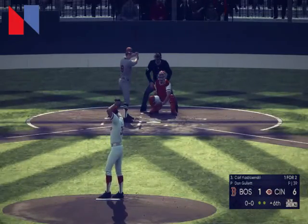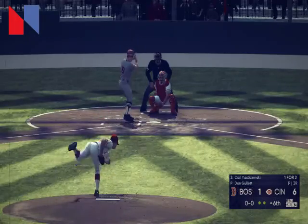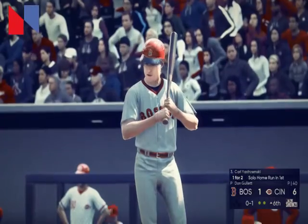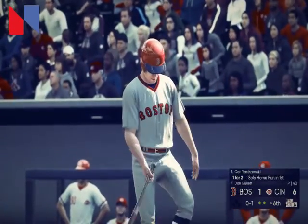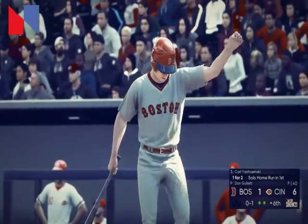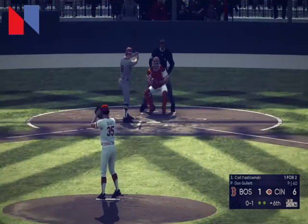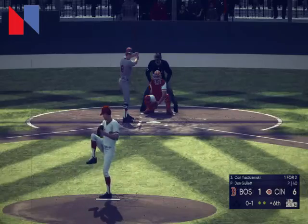To the plate now, Carl Yastrzemski. As he takes a called strike at the knees, it's 0-1. A hit in 2 at-bats for him at this point in the ballgame. Into the windup, here comes the 0-1.